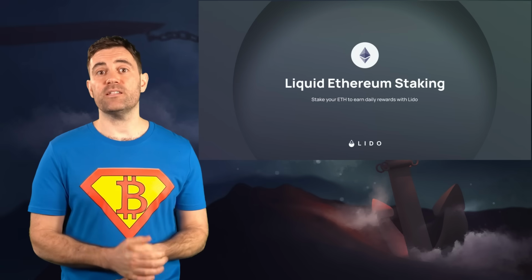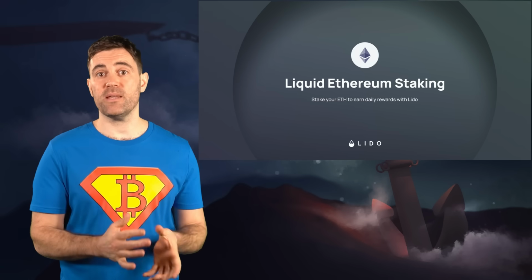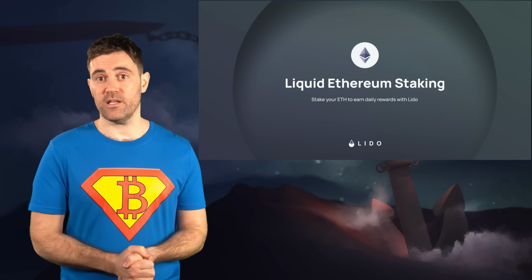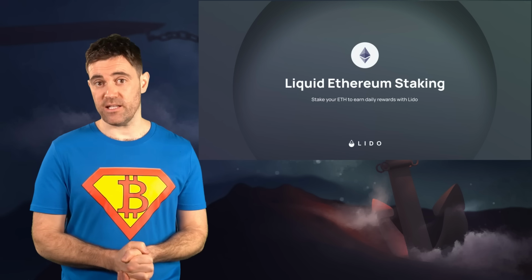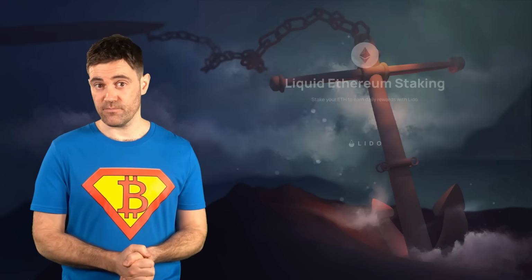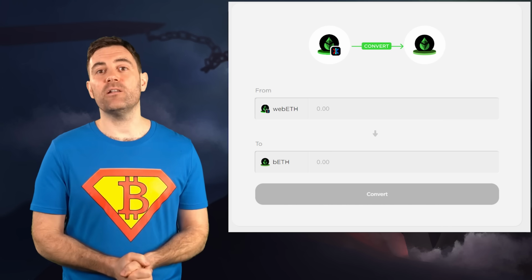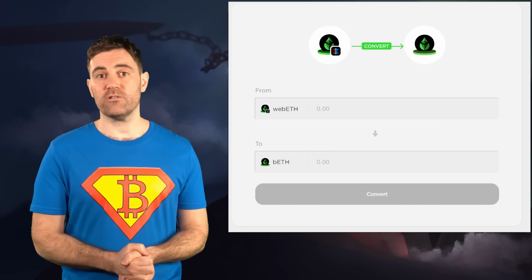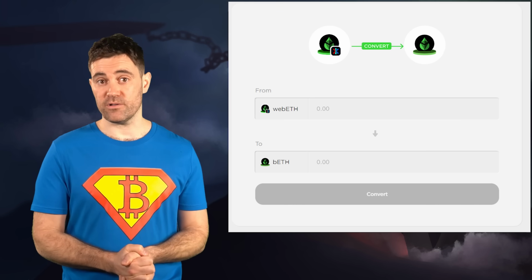Meanwhile, B-ETH is created with the help of another crypto project called Lido Finance, which makes it possible to tokenize staked ETH so that it's tradable on the Ethereum blockchain. For context, any ETH staked on the Beacon chain is currently locked until Ethereum transitions to proof of stake. Lido Finance's staked ETH, or ST-ETH, is locked in a special smart contract on the Ethereum blockchain, which then mints a corresponding amount of B-ETH on the Terra blockchain for use in the Anchor protocol.